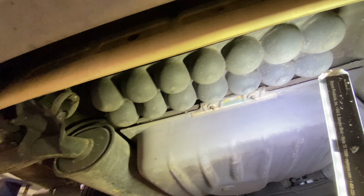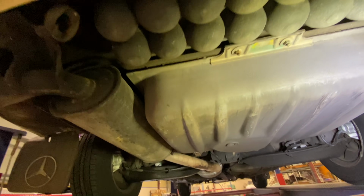And continuing on, you can see more hydraulic accumulator balls there. Well, aside from being absolutely drenched with oil underneath, everything looks to be where it should be and nothing looks like it was about to fall off. So that's about as good of a visual assessment as I can give it.